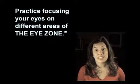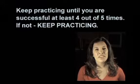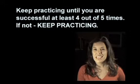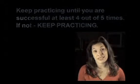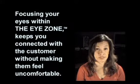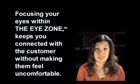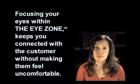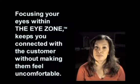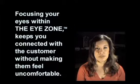As an exercise, practice with a family member or friend to become more comfortable using this technique. Ask them if they feel that you maintained eye contact even though your eyes moved within the eye zone. Direct eye contact with a patient is critical, but making the patient feel comfortable is just as important. By using this technique, your patient will feel comfortable talking to you. They will appreciate your confidence and will not feel that you are staring them down.